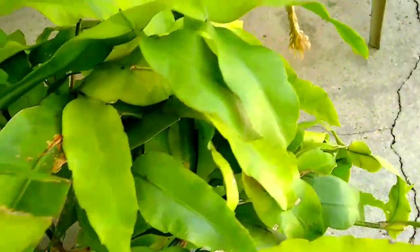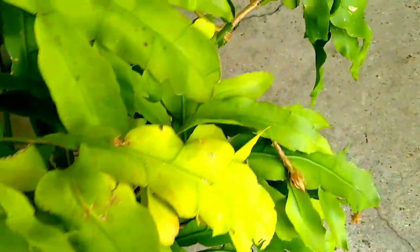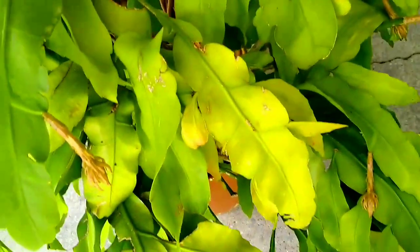I see you propagated more. Yeah, because this one is getting really old and strong, and you don't want to lose the whole thing. No. If this one died, I've got some more. I started them. Good. Now, this is the crown of thorns.